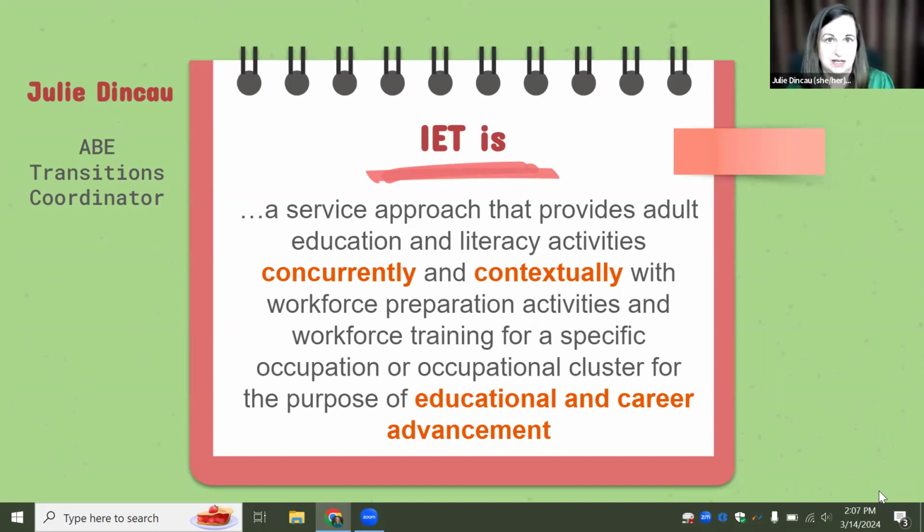do not complete it to where they need to be before they transition into training. And so the idea is to accelerate the training, not necessarily the learning, but accelerate the training, the academic and training pieces, by combining them so that that learner is getting academic skills just in time as they're learning the training, which is contextualized.